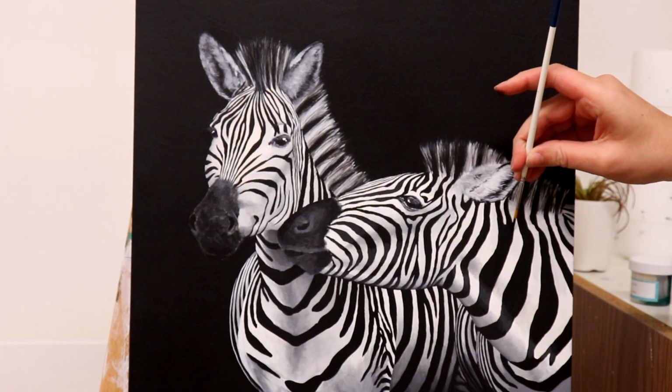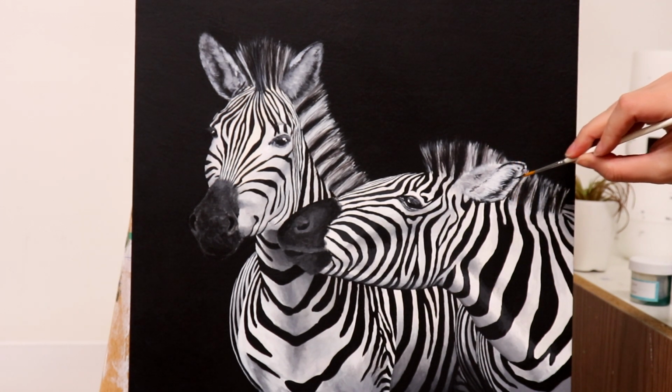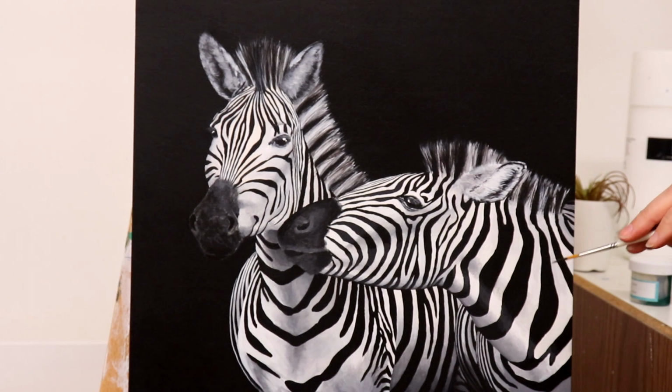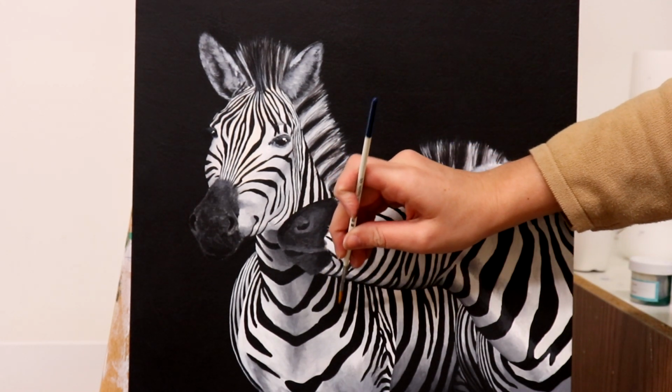And this is kind of the end of the painting. So I'm just trying to redefine some of the brush strokes on the ears. Otherwise, this is all she wrote. And I hope you guys liked this extended tutorial on how to paint optical illusions in animals.